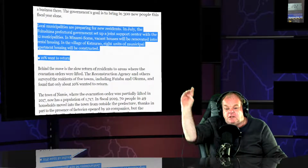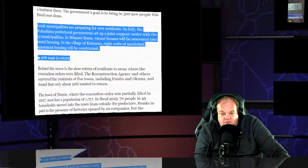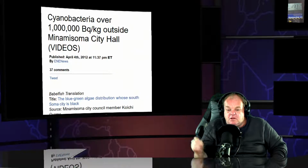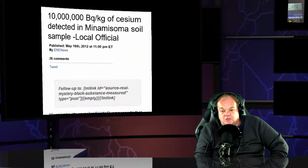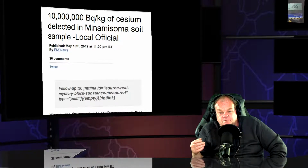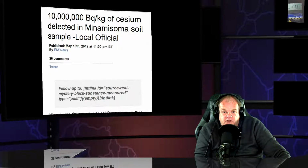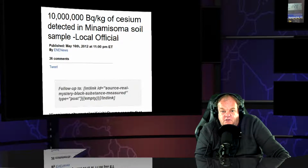So they talk about Minamisoma. Vacant houses will be renovated into rental houses. The vacant houses, you're talking about 1 million becquerels outside Minamisoma City Hall. But you're talking about 10 million becquerels typical of cesium detected in Minamisoma soil samples. We get a lot of headlines about that. So that whole community is nasty. It's a terrible thing to do, to put somebody in that environment.